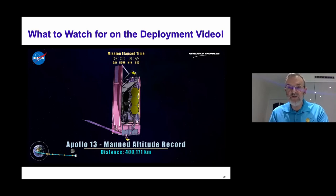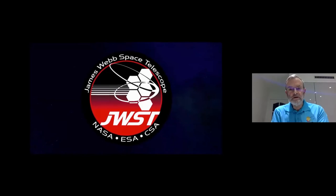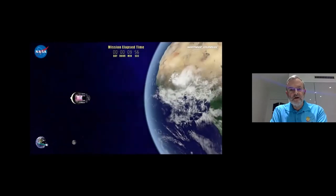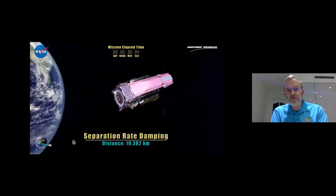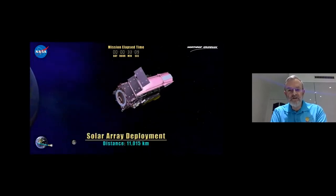And I'll say a few things as we go. If it's going to go. So here's the top stage of Ariane 5. You don't go into it, but it's straight out.